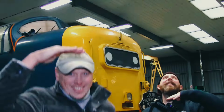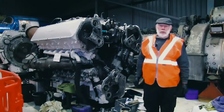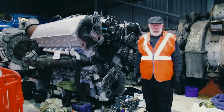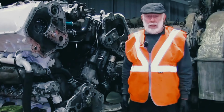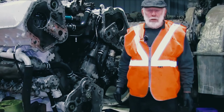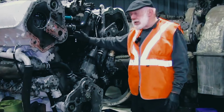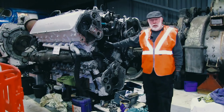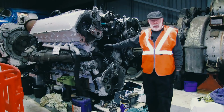Hello, I'm Mike Callum Rudd, the Deltic Preservation Society's loco hire manager and volunteer liaison officer. I'm here today to talk to you about the fundraising appeal that we are running through GoFundMe to raise funds to get this engine, Power Unit 430, which was last in 55008 and taken out in 1981.